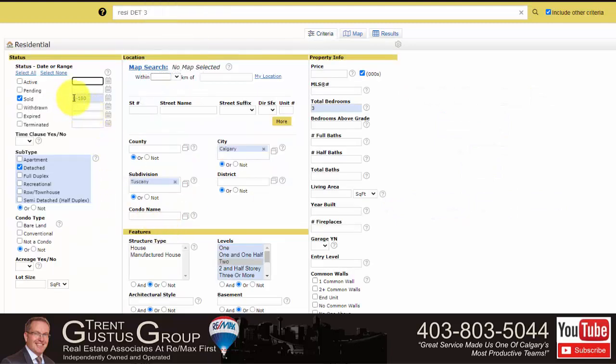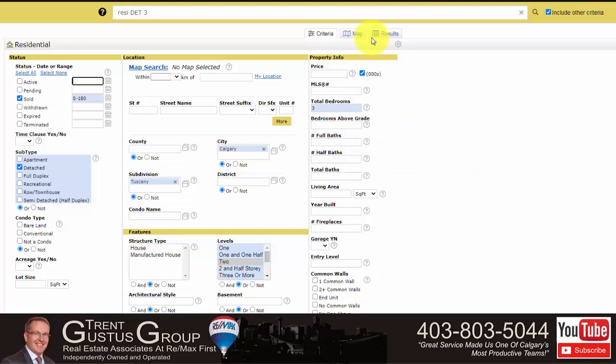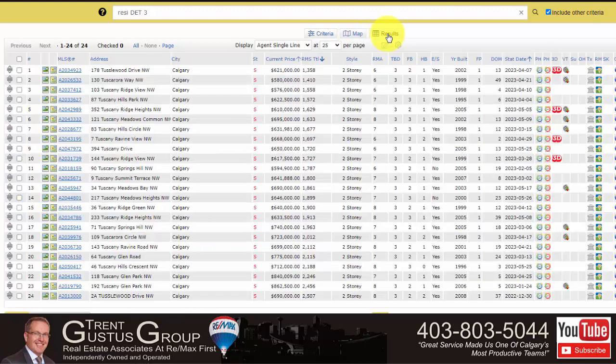Okay, so what I did was look at homes sold in the last 6 months that were detached, 2 stories with a double attached garage in Tuscany with 3 bedrooms. Okay, we come up with results. Let's look at this in terms of square footage. I organized it by square footage. 1629 is where we're going to start.